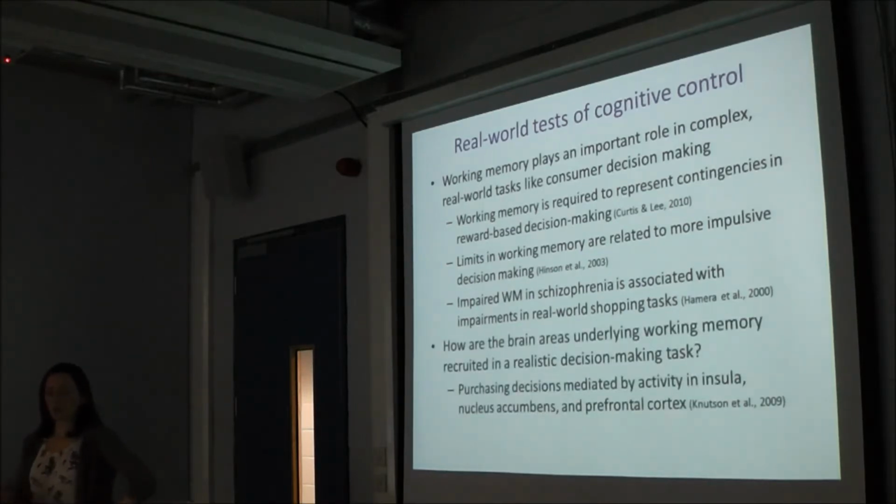And so what I wanted to do was see how the brain areas that are involved in working memory, these prefrontal and parietal areas that are involved in working memory control, are recruited in a more realistic task that involves the kind of decision making that we do in daily life. So I chose a shopping task. And we know that the decision to buy a product involves an interplay between these prefrontal regions that are involved in working memory and also subcortical regions that are involved in reward-based decision making. But what I wanted to do was to see if I varied the working memory demands of the task while keeping it realistic, does this affect how prefrontal and parietal areas are recruited in this task?